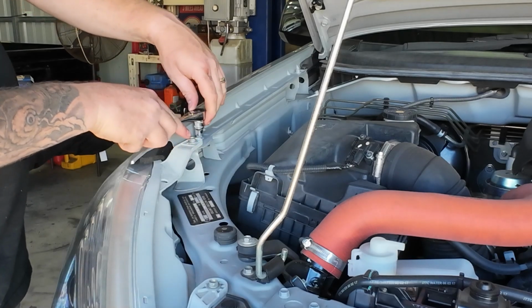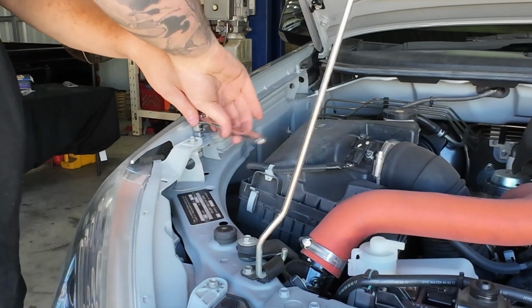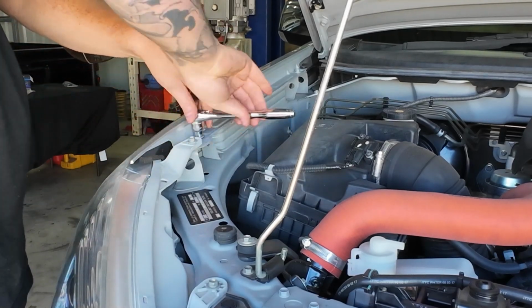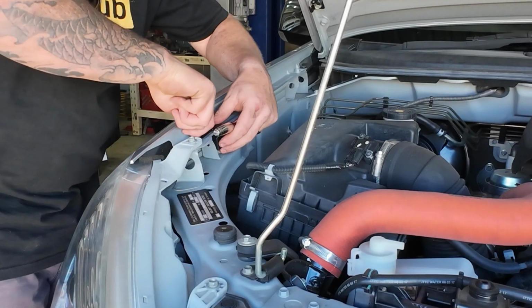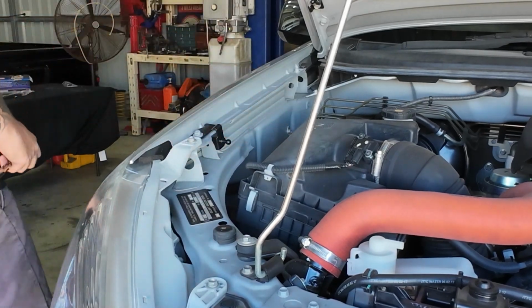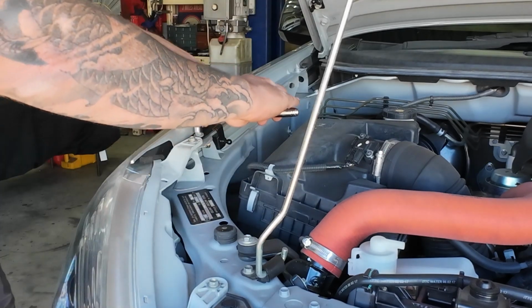Doing the guard brackets is much the same, with both brackets being marked left or right. Just undo the 10mm guard bolt and sit the bracket into place with that front edge sitting on the under brace. Before tightening all the way, fit the bolt and nut on the support bracket underneath. Then you can lock it all up.